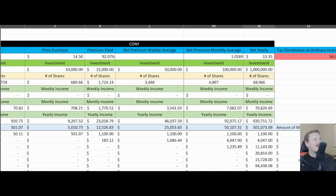I don't know. I'll have to think about it. Let's go to the compound calculator and see what the numbers would look like if we were to invest this for a longer period of time.